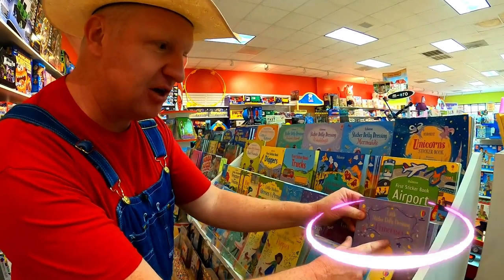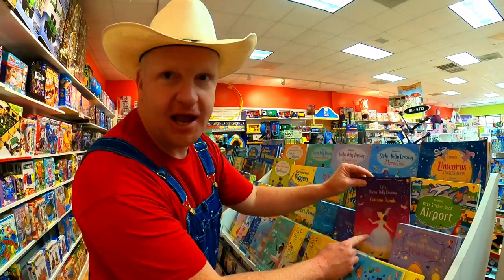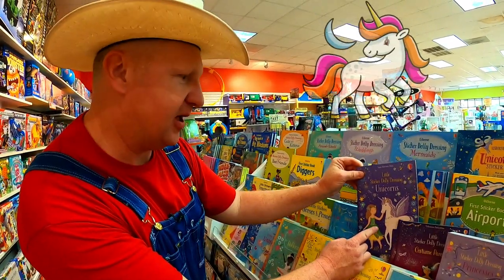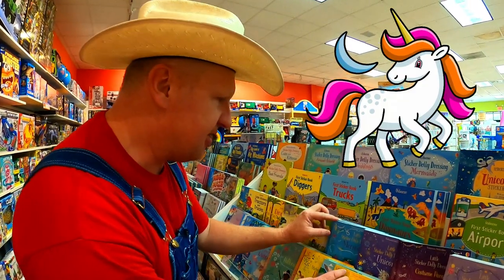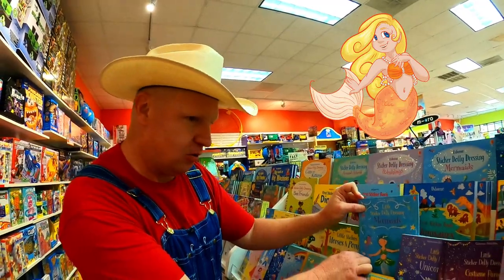Check this out, look, they have princesses. That's a really cool one. Oh, look, costume parade, another neat one. Oh, look, unicorn. How awesome is that? You don't see too many of those. And then check this out, look, it's a mermaid book. That is super duper cool.